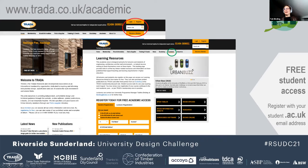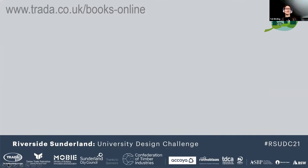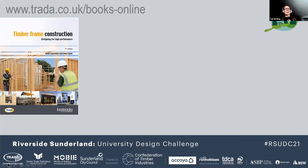Head to the academic page, click on that button, scroll down until you come to the big orange section, and you will get access to 63 units and 8 modules all about timber, from timber as a material through its environmental aspects, further topics, and even into fire. There are 100 plus case studies and an infinite number of wood information sheets. And we also have books online. So timber frame construction, all these are open to students to read and members online.